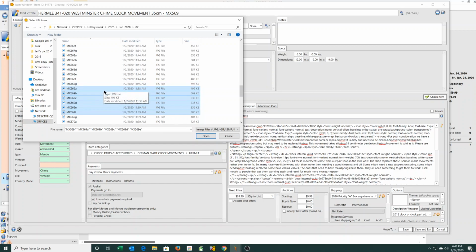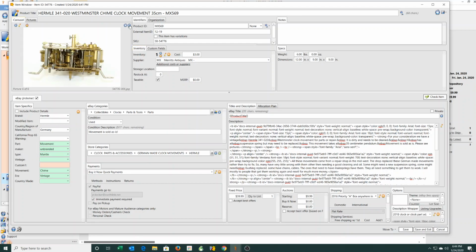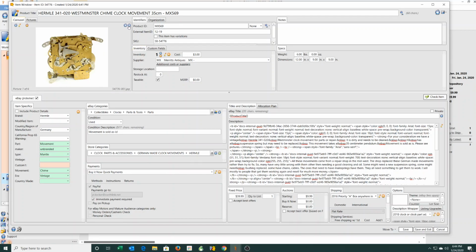All right, so I highlight, and this is on a different computer. This is on Office 2. I'm on Office Main, and it's Hillary's work. She's the photographer for this group; we have different groups, and Hillary's the photographer on this group. So anyway, push open. It won't take very long because we're all in the network, and next thing you know, it fills in. Okay, so there's the movement, the actual one that we're going to sell.